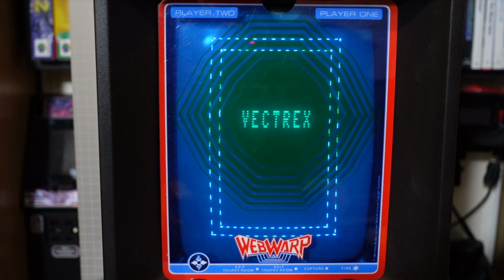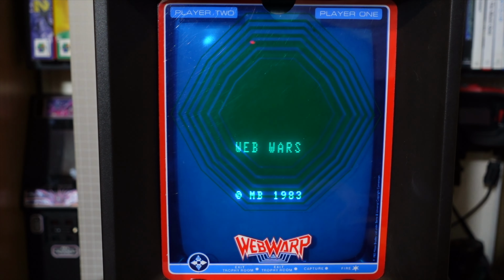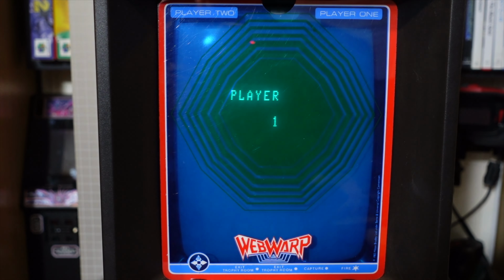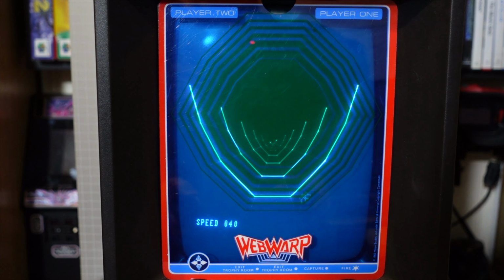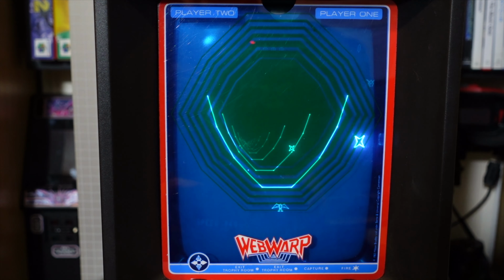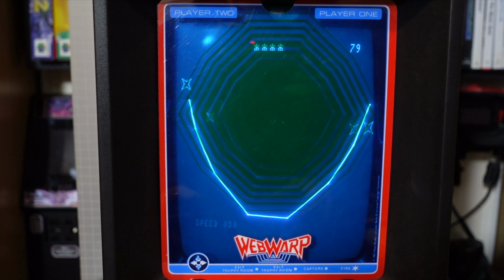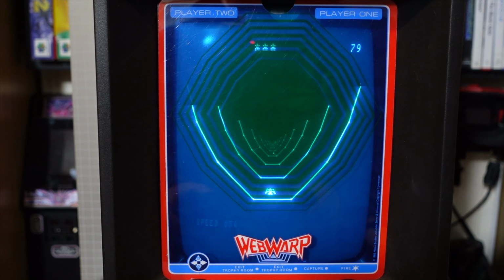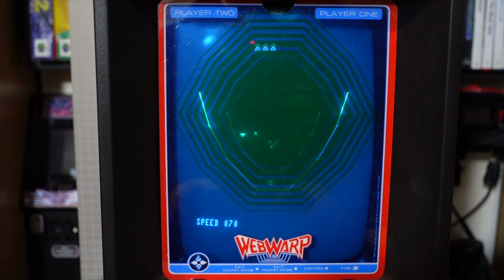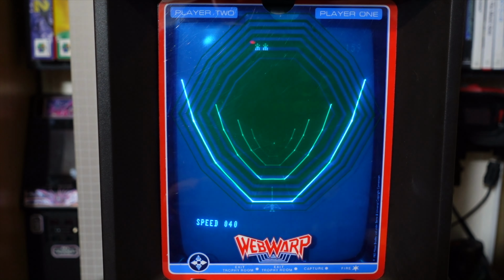Web Warp. This is the Vectrex's answer to Tempest. Oh no, Web Wars on the game, but the UK version was called Web Warp. Oh, this is not a Tempest. Oh, it is a Tempest. You're a bird. Oh, useless at this as well.